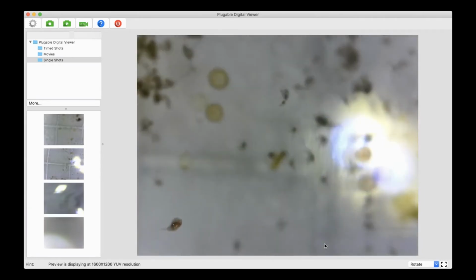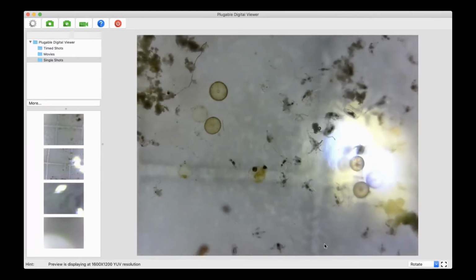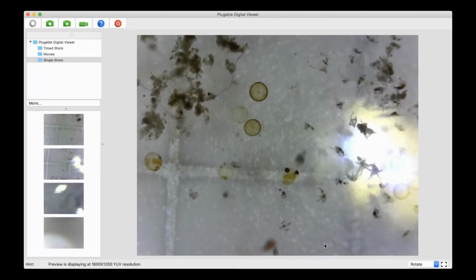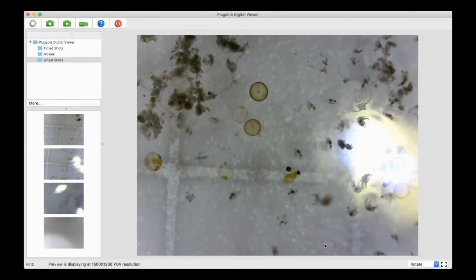I can focus in on that. Oh, look at that. I can't get it in focus very well. So that phytoplankton, you can see the nucleus in there, and it's got the darker outer rims.